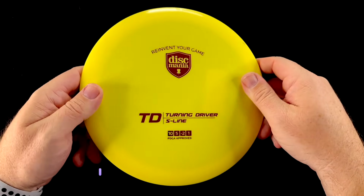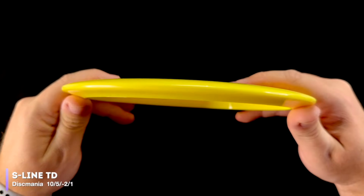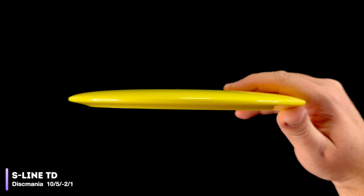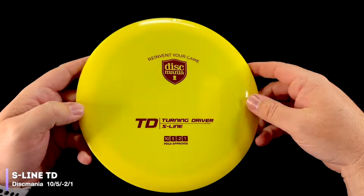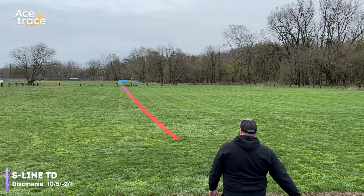Now let's get to our next category of discs rated with -2 turn and 1 fade. And with just 4 discs in this category, you might not expect there to be that much variety in flight characteristics. But you'd be wrong. First up is the Discmania S-Line TD. Rated at 10.5, -2.1, the TD, short for turning driver, feels much smaller in the hand than just about any disc I've thrown today. And it also turned more than just about any disc I've thrown today.